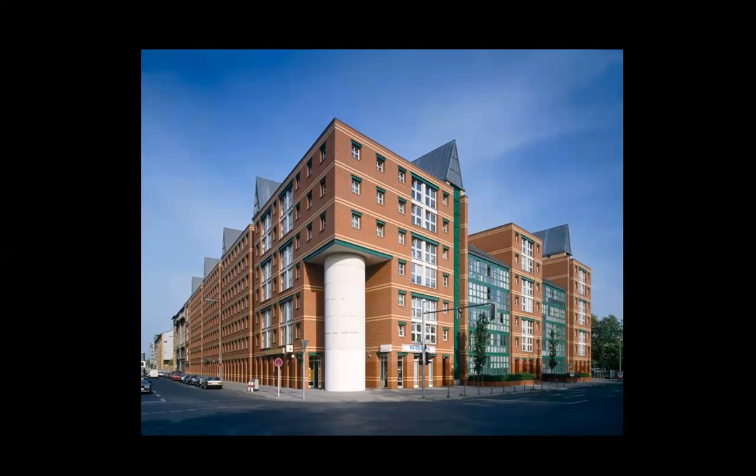He built this whole housing complex, apartment buildings in Berlin, because Berlin had the great idea to invite, three times in a century, some of the most important architects in the world to build housing in Berlin. Even Le Corbusier built a Unité d'Habitation, and I hope I have it in this presentation. They did it in the 1930s, in the 1950s, and in the 1980s. This project is from the 1980s.